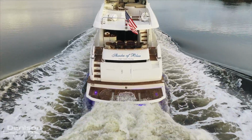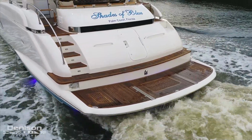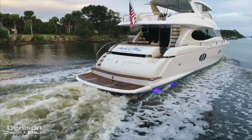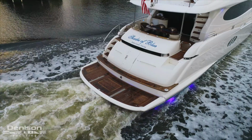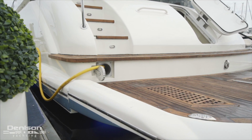This multi-purpose platform makes for a great teak beach that can lower into the water, serves as tender storage, and also makes for a great fishing and diving platform thanks to underwater lights and a Brownie's dive compressor for filling up your dive tanks. Just above the waterline are shore power hookups for when you're back at the dock.